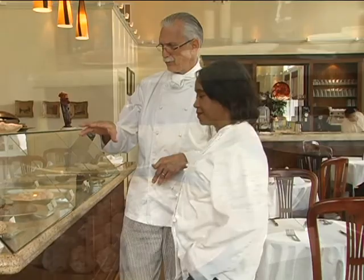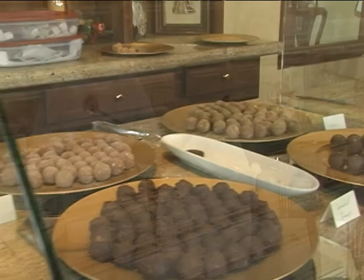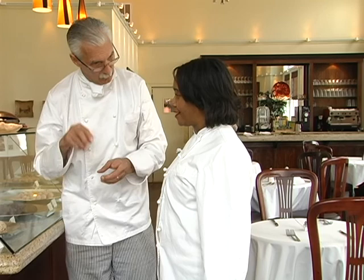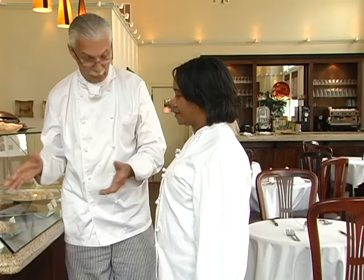We have coconut here. We make that with coconut and make a ganache with white chocolate for the centers. We actually make the little truffle shells themselves, then we fill those with the ganache. In this case, we've got, of course, the coconut.